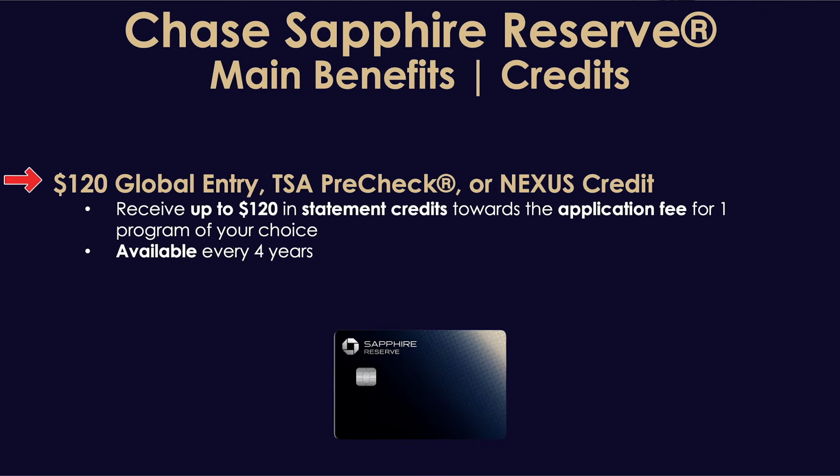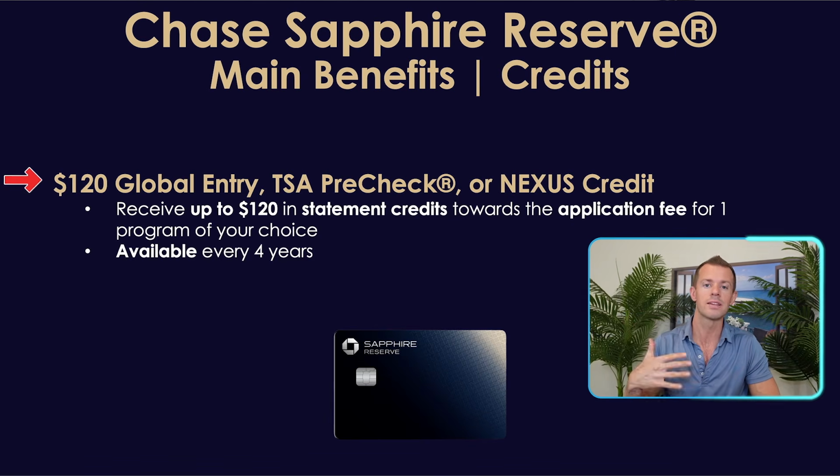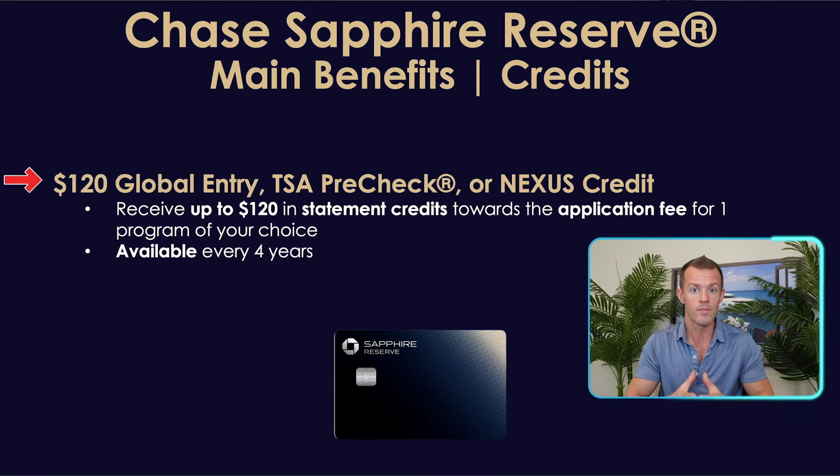Believe it or not, we finally got to our final credit style of benefit. You also get $120 to use toward Global Entry, TSA PreCheck, or NEXUS. This gives you basically a reimbursement for your application fee when you charge it to your Sapphire Reserve card. This is available once every 4 years. Yes, these programs last 5 years, but that simply means that you can renew before your program expires, so that way you don't have any years or moments where you have no benefits.